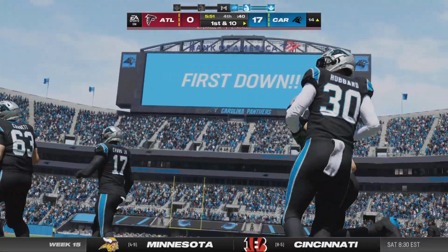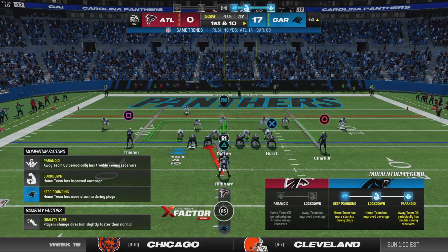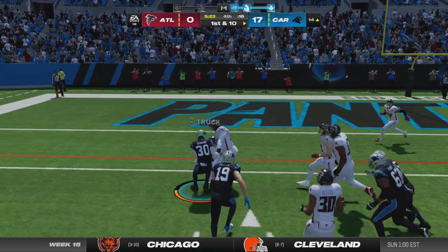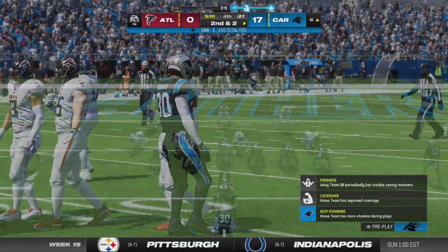But also, don't be surprised if they mix in a few passes along the way as well, so they can't just totally key on him on this drive. Interesting. We'll see if that happens. Either way, looking to hold this lead. Let's see if they can do it. This will be stopped about 2 yards shy of the marker. 8-yard gain, 2nd and 2.